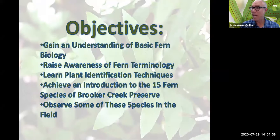What I'd like to do today, if it suits you all, is look at basic fern biology. Like, what is a fern? You're interested in ferns. You signed up for today's class. How many people do we have right now? I can't even see, but quite a few people signed up today to learn something about ferns. We have 60 people on right now who wanted to learn something about ferns. So what are they to start?